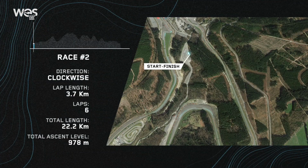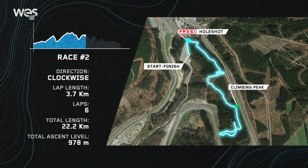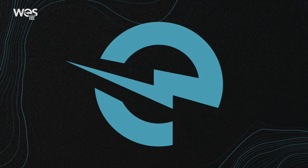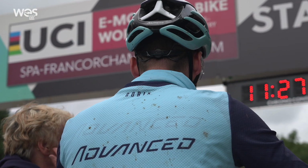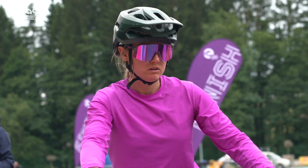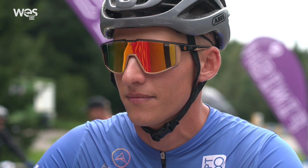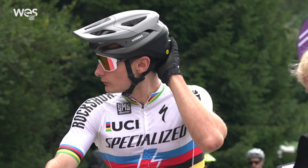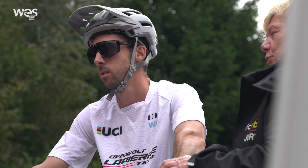We're on to race number 2. Let's take a look at the course. Clockwise direction this time, 3.7 kilometers, 6 laps and 22.2 kilometers of racing. The riders getting ready for this qualification. Everybody focused. Is Reef going to go out unbeaten this week? And I'm sure Gio will have something to say about it.